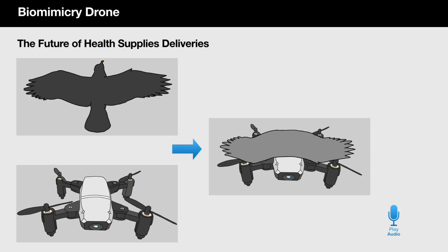Existing drone configurations rely on propellers and static wings. Learning from nature, a new drone can take off, glide, and soar like a bird. A drone that flies like a bird is called a biomimicry drone. The relationship between aerodynamics and bird wing movements allows drones to fly in ways that are impossible for conventional drones. Biomimicry drones flap their wings to generate forward thrust.